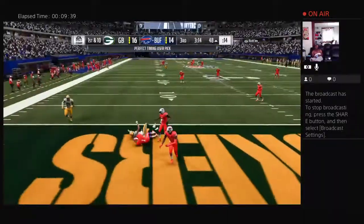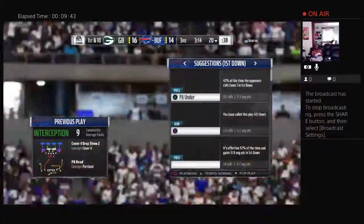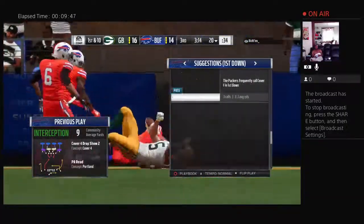Stop playing with me. Picked by Jamal Adams. And a big turnover there as his guys will get the football back.